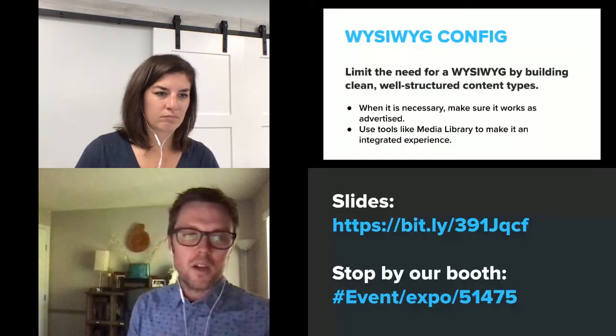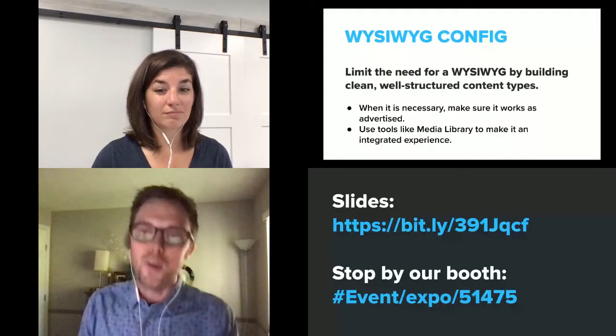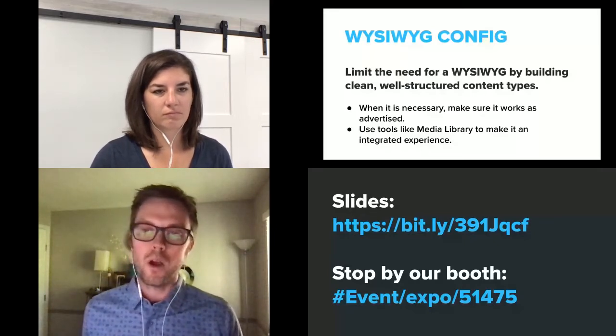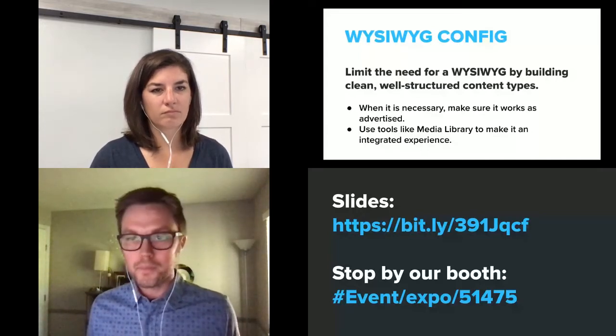All right, next chunk is WYSIWYG. With the trend toward the more opinionated component-based design systems, focused a lot on structured content, WYSIWYG editors tend to be a less prominent part of a Drupal site, but they can still be a really useful tool for site administrators if you take the time to configure them right.